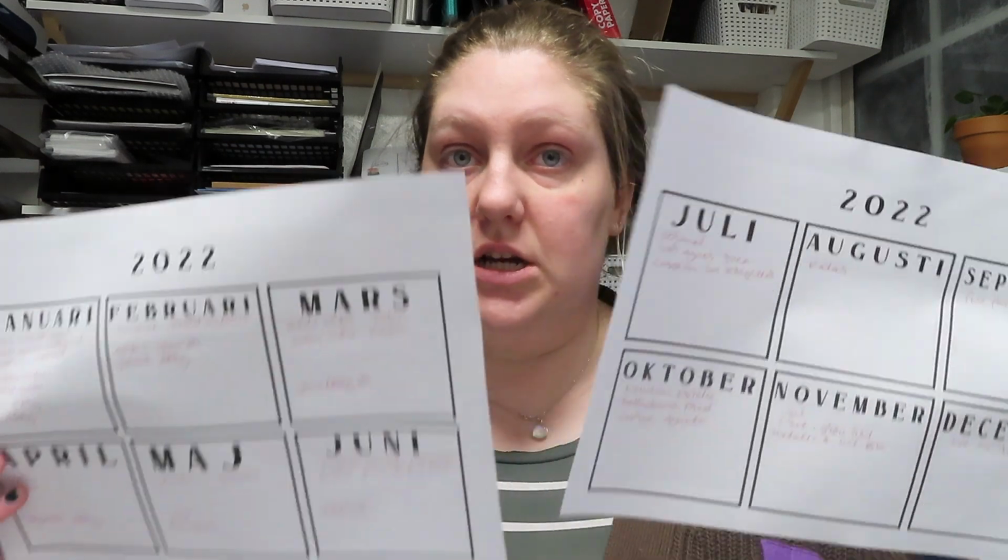So what we have done now is, every month I have written down what colors are coming out, if there are new colors coming out, and what other products. Now there is of course room to maneuver, but I think this will be very nice. I've also done some templates on them, because that's what I like to do. So we have two sheets of this, just six boxes on each paper, one for each month.